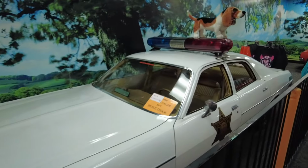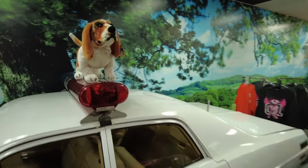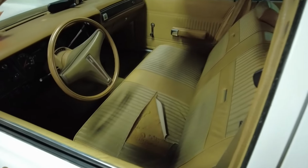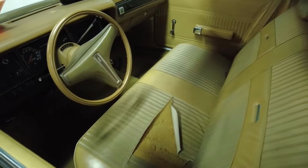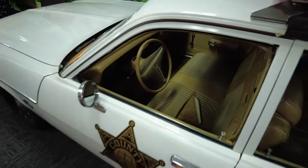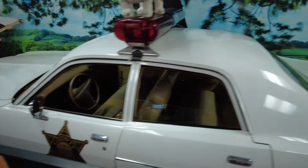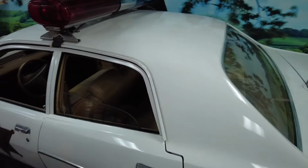They even have old Velvet here sitting up on the top of it. Let's take a peek inside, see what the interior of the car looks like. Yeah, there you go. Old Roscoe's patrol car. They must have fixed all the dents.